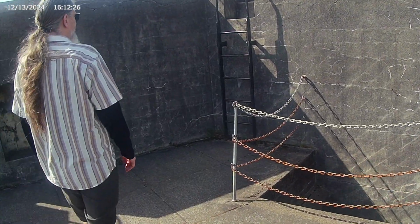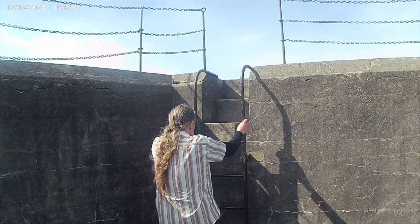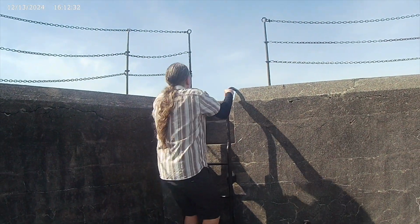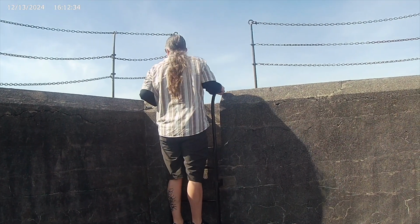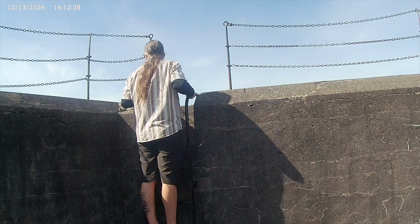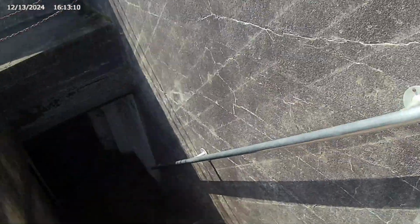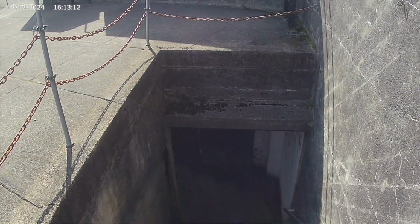Are you going to climb up there, see if it's worth climbing up? I just want to look. It's a concrete roof. Oh, it's a concrete roof? Yeah. At least it has a railing. Ooh, big steps.